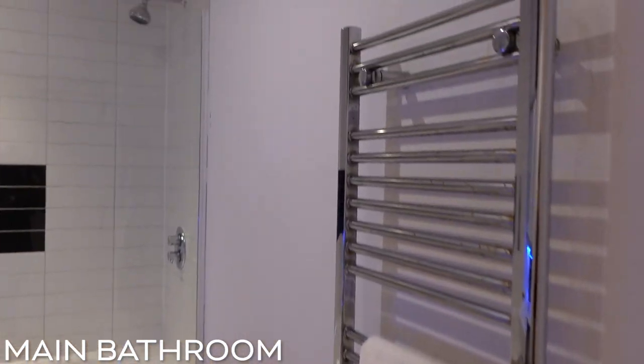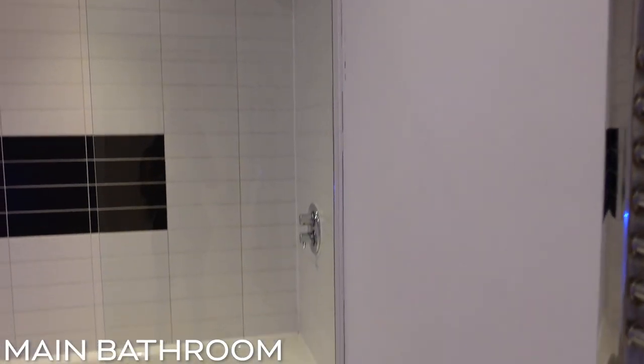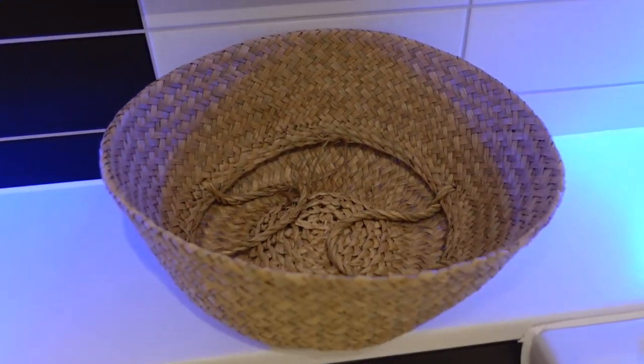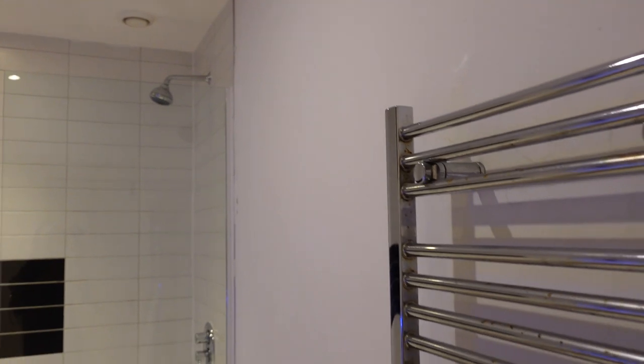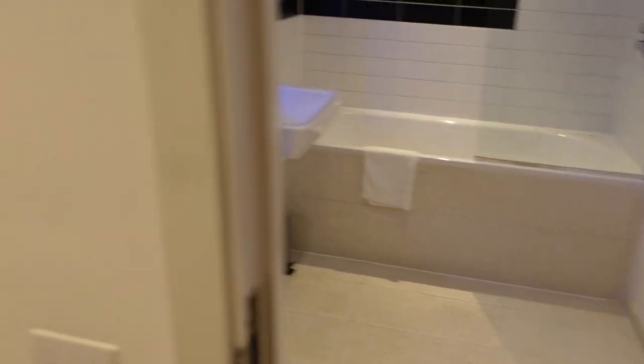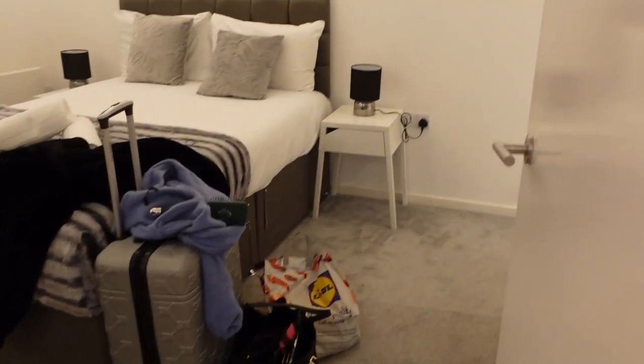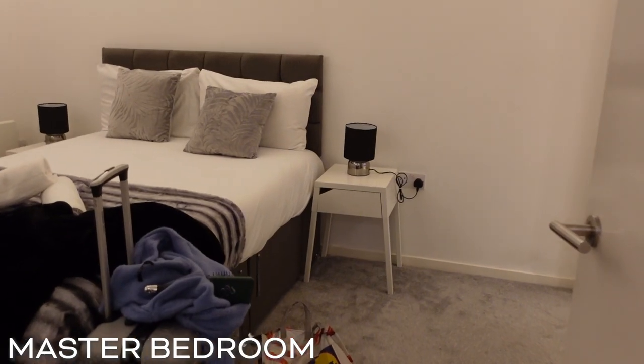So here is the main bathroom with a shower and a bathtub. This bathroom is really, really big. Sink, toilet, cute little basket. Don't know what the basket's for, but this is the main bathroom. Really nice, really big. Then we go into the hallway. This is just a store cupboard with the boiler, washing machine, whatnot. Then we go into, I'm guessing, the master bedroom.